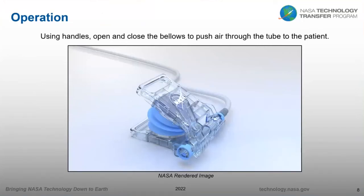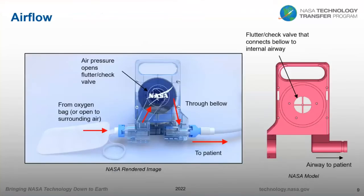So this video kind of shows the operation of it. You just open and close it to open the bellows and bring air in, and then close it to push it away. So this is kind of the airflow, and I actually do have a 3D model of it that I'll try and use to help talk about this. The idea is that from one end of your hinges, you would have it open to surrounding air or attached to an oxygen bag to supply that air.